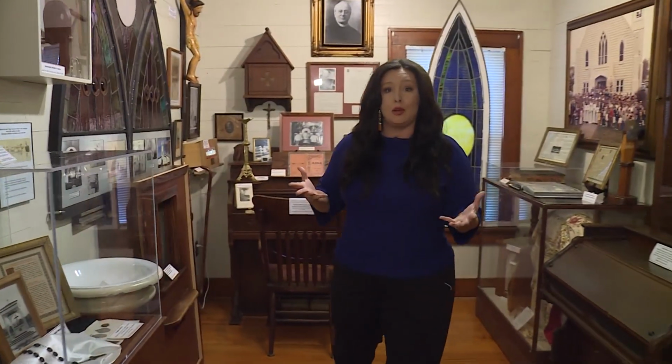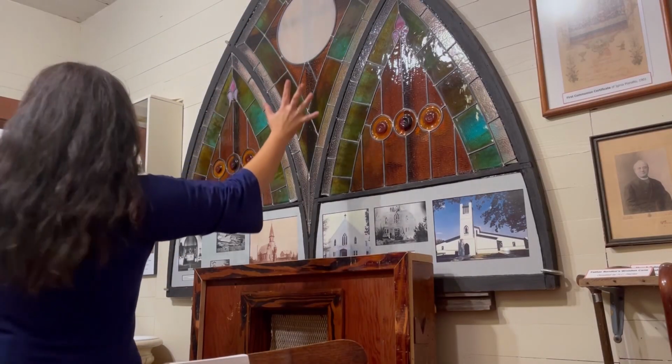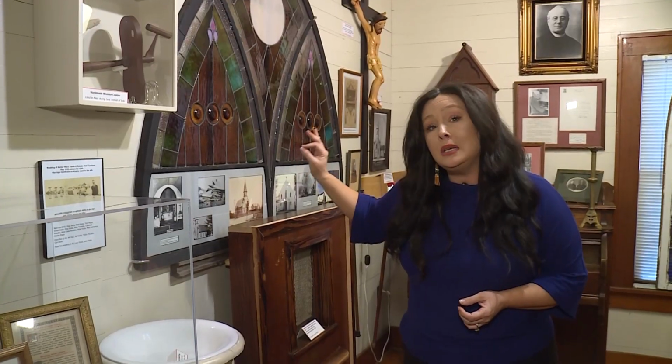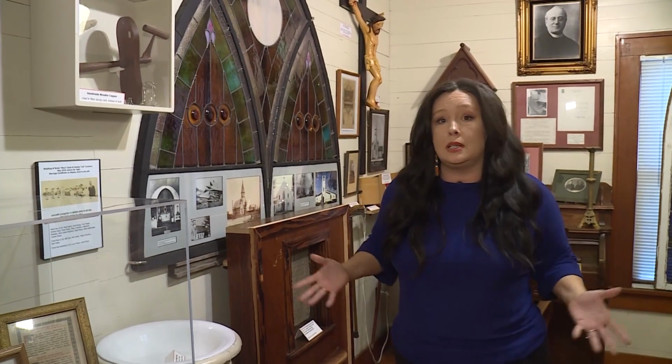You learn a lot of stories about the history of how this was all founded, like this stained glass window that was in the first church built in Tontitown. A storm came through, knocked it down, but they were able to save this piece of history among the many other stories being told here.